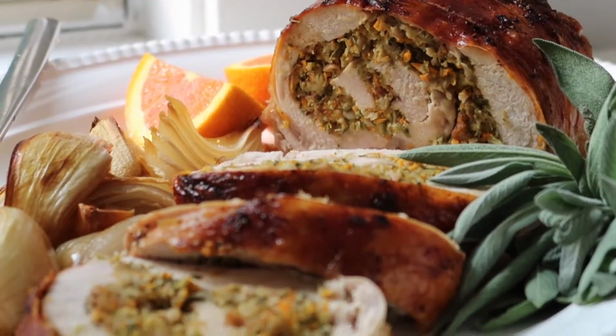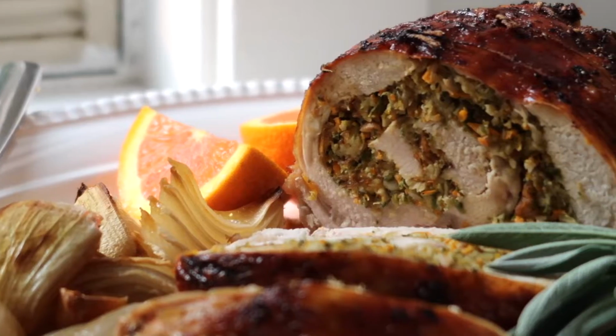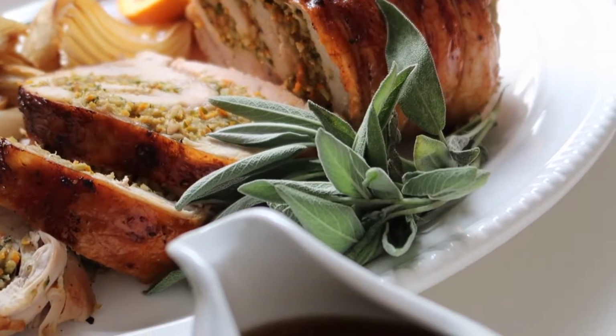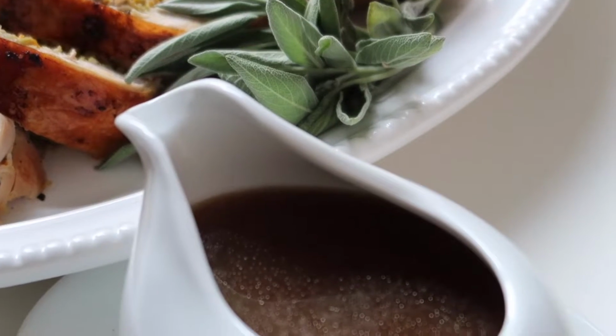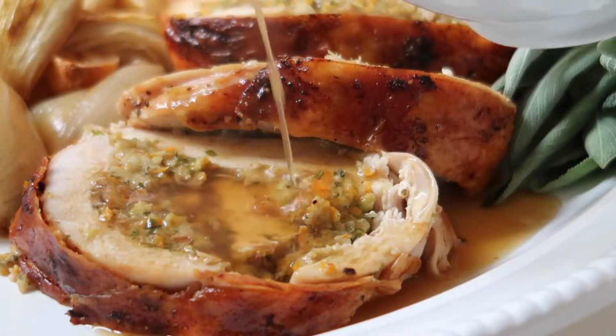To start off our Thanksgiving feast, we're going to cook our roasted turkey breast with bread stuffing. This turkey breast is absolutely amazing. You just slice into it and there's no bones, and your turkey and stuffing comes in one, which is really, really great and easy for the holidays. So let me show you how to make it.